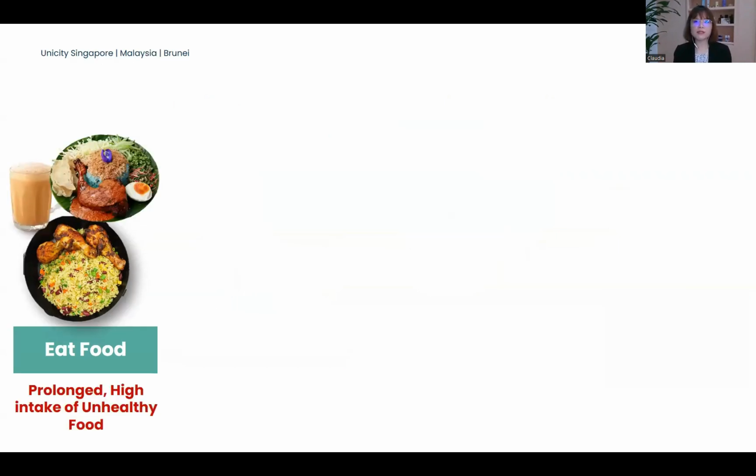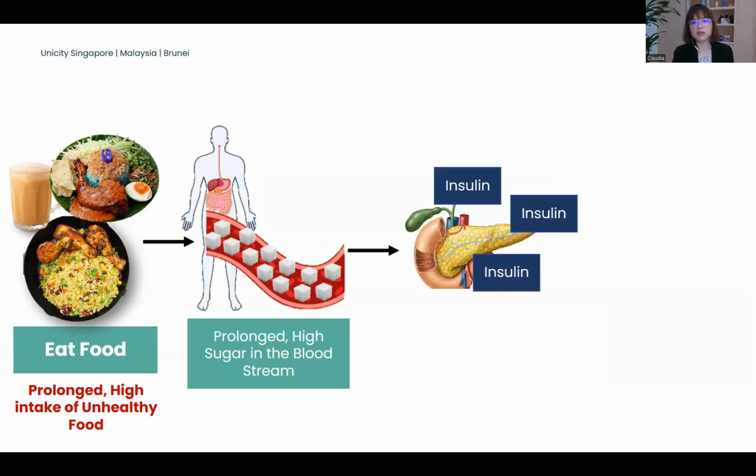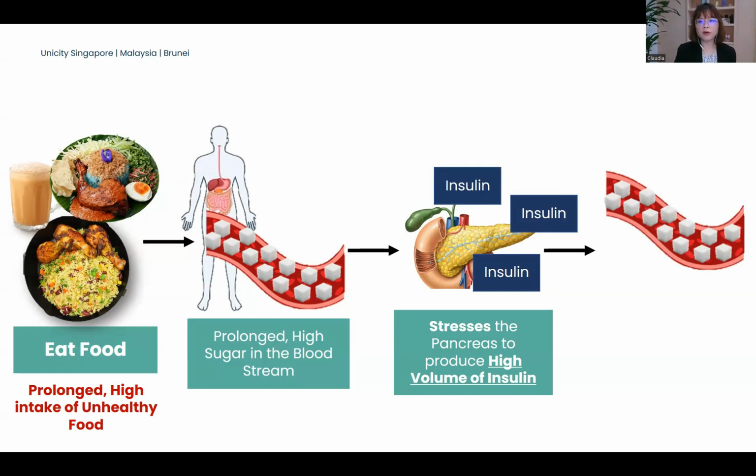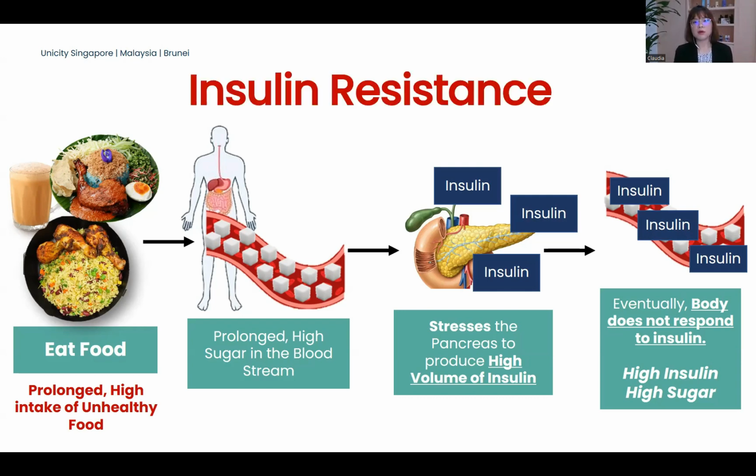Now, this is what happens for most people, where we don't really care what we eat, and we drink whatever is available. With prolonged high intake of unhealthy food, food that is not healthy nor beneficial to us, there will be a lot more sugar in our bloodstream. Over time, this stresses our pancreas to release even more insulin to counteract the large volume of sugar in our blood. Then over time, your body, for some reason, does not respond to the insulin hormone anymore, because it's constantly flooded with sugar and constantly flooded with insulin, so it doesn't react. Hence our body will consistently be in a high insulin and high sugar state. Once this happens, this is what we call insulin resistance.